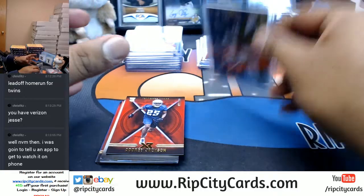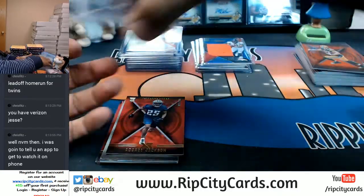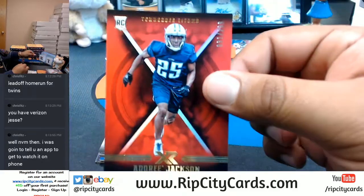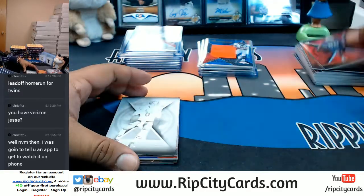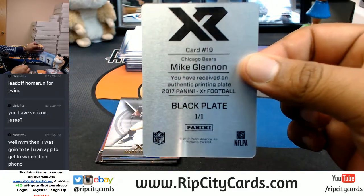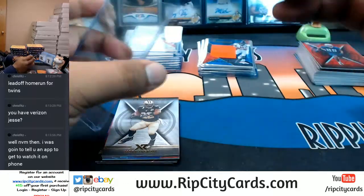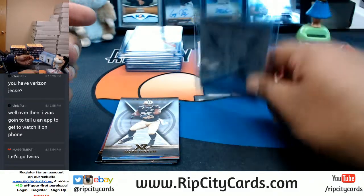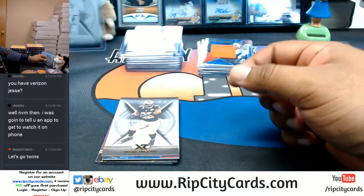That's gotta deflate the crowd a little, don't you guys think? Down there. Odoree Jackson, Titans. Got a printing plate, our first 101. Mike Glennon with the Bears. Butterfinger on that one. I was gonna say, come on now, that's metal. That's metal right there.